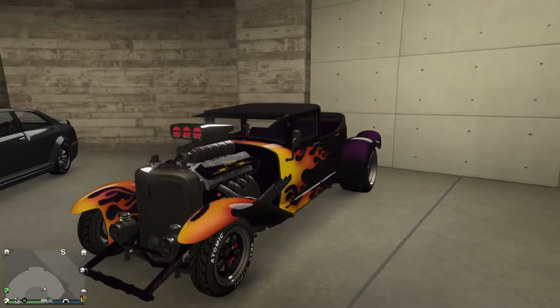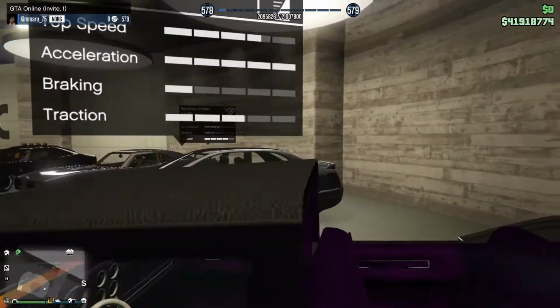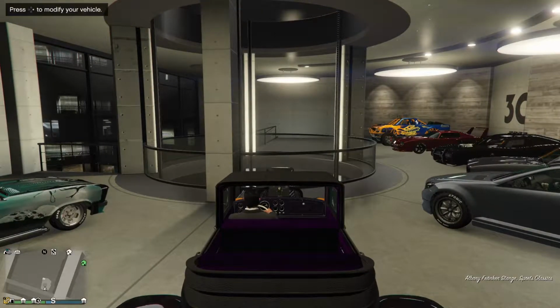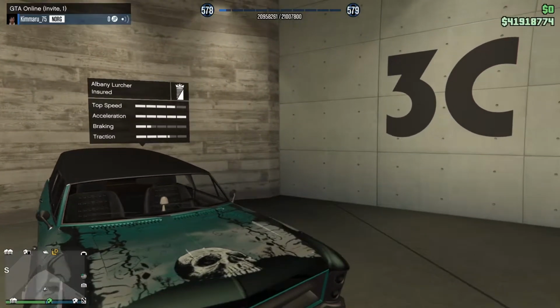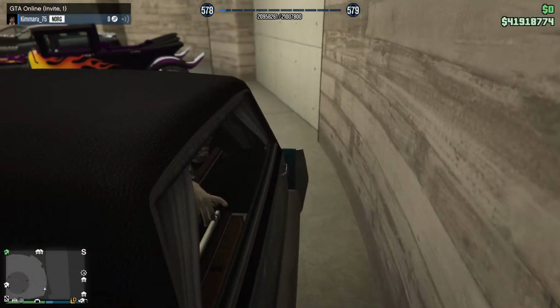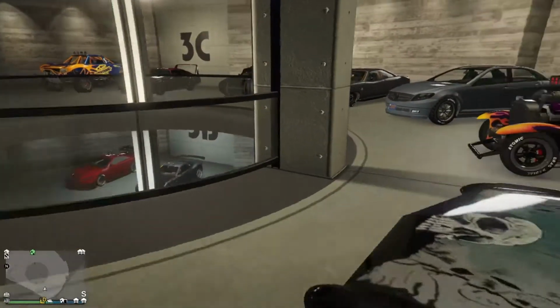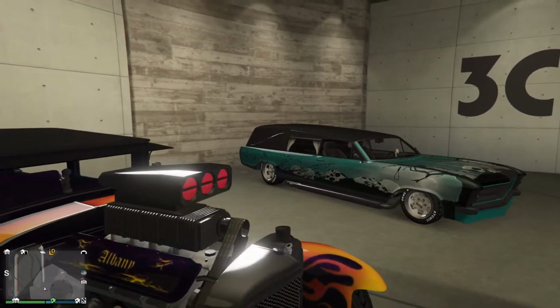And I gotta have a Halloween car, which is the Frankenstein. I love the sound on this car. And we have another hearse, the Albany Lurcher. Can't see it from here, but there's a corpse in here. Yeah, you can barely see it. That will move when you drive. It ain't the fastest thing in the world, but it's a cool car.